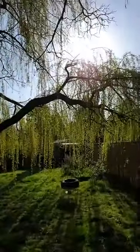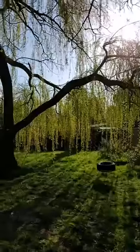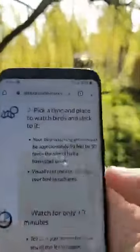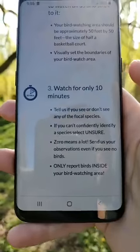Oh. And we can hear that crow cawing. I'm not sure if it's here in the backyard or not, but we haven't set our timer yet. So we're only going to start counting birds once we've set our timer.